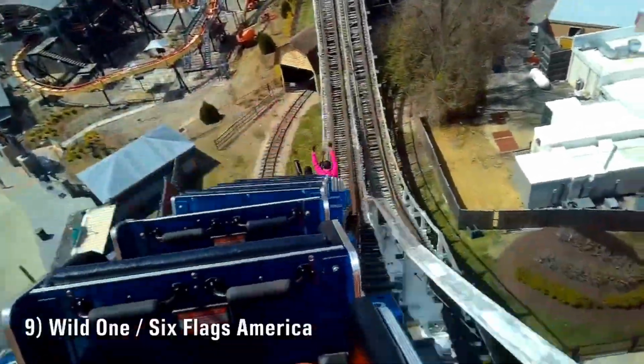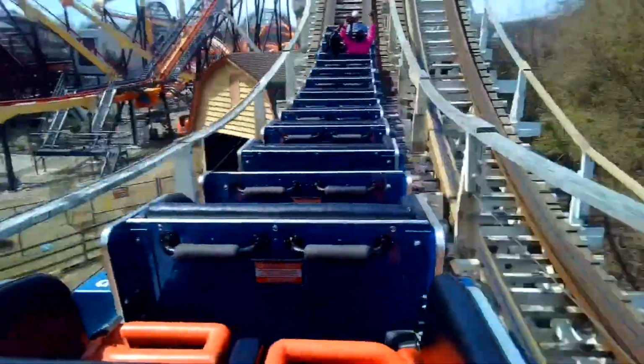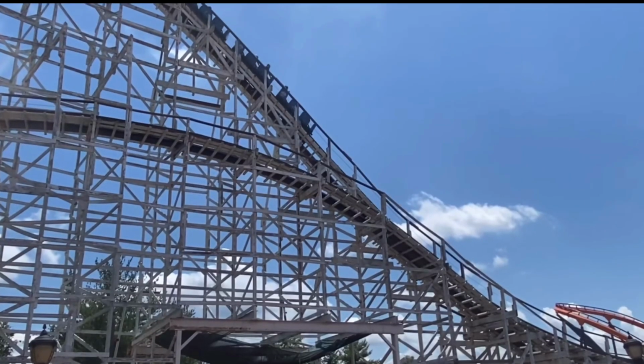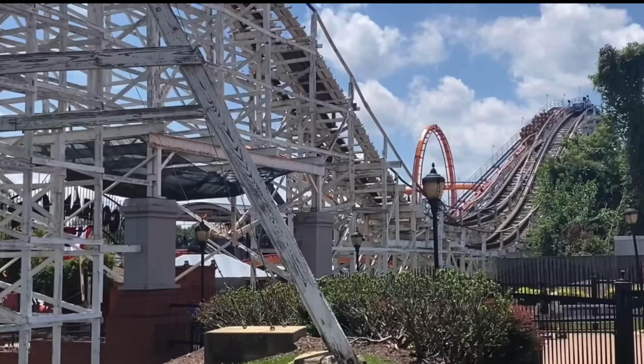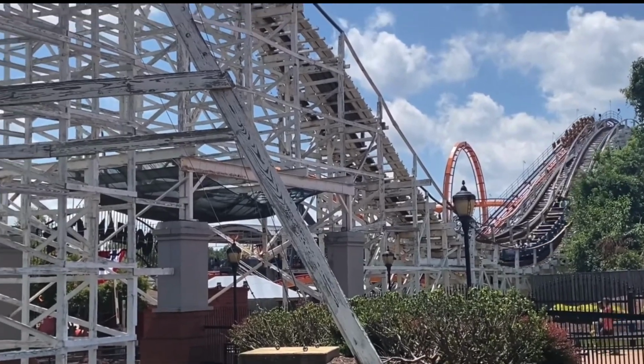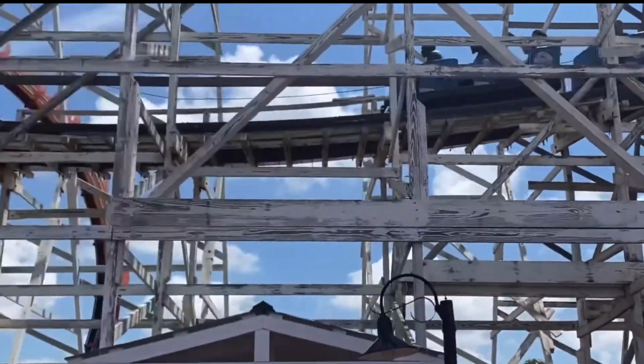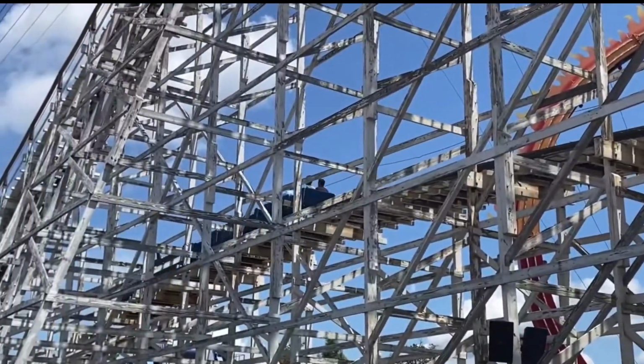Number 9, Wild One at Six Flags America. One of the park's best roller coasters has also been through so much in its lifetime. This thing opened originally in 1917 at Paragon Park in Massachusetts. Then it made its way over to Six Flags America, then known as Wild World, in 1986 due to fires and financial troubles. Since then, Wild One has been going strong and offers a fantastic ride experience.